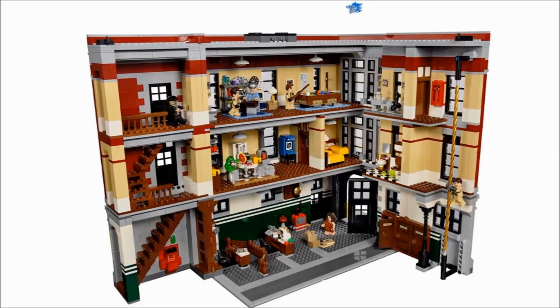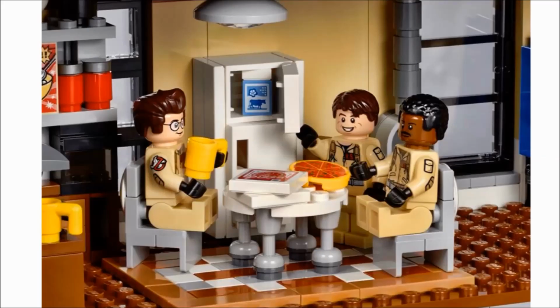It's direct to consumer, and it's kind of like a dollhouse type build. There's a little arcade, there's a kitchen area, there's the little research lab, all these little parts that you would remember from the Ghostbusters movies, all packed into this one set, and I think it's just the quintessential set for any Ghostbusters fan out there. Sure, it's really expensive, but I think it's justified for its price because it has such a high piece count, and it's like one of the largest sets out there. So that's it for the Ghostbusters HQ.